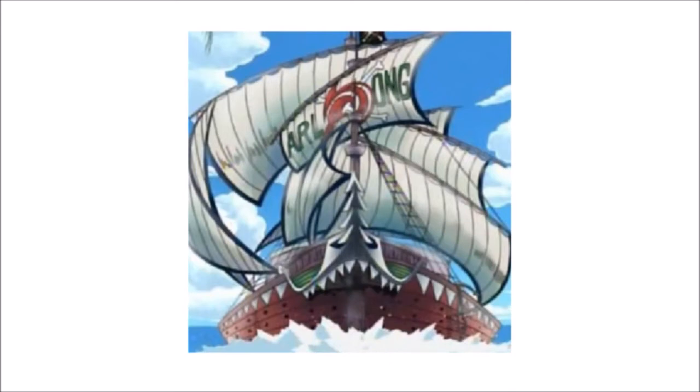It's a really tight design. I really like the colors as well, the reds with the little bit of green in there. I think it just really works for Arlong. And it's a shame that we only see it once in the entire series. We don't even see it in the flashbacks in Fishman Island, so it's kind of disappointing that we don't get to see it again.